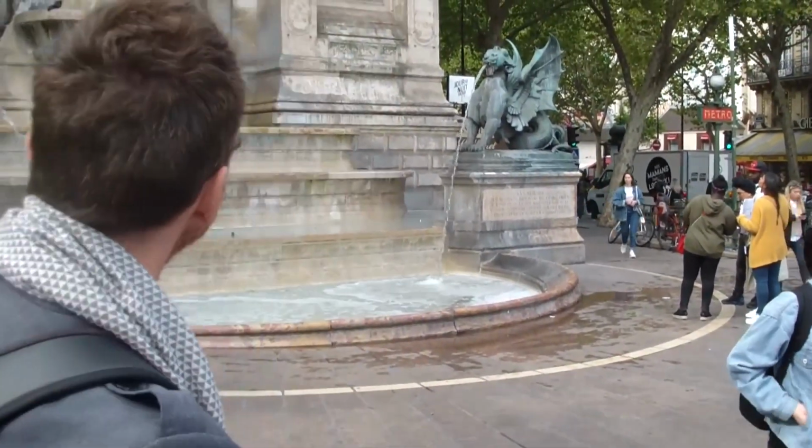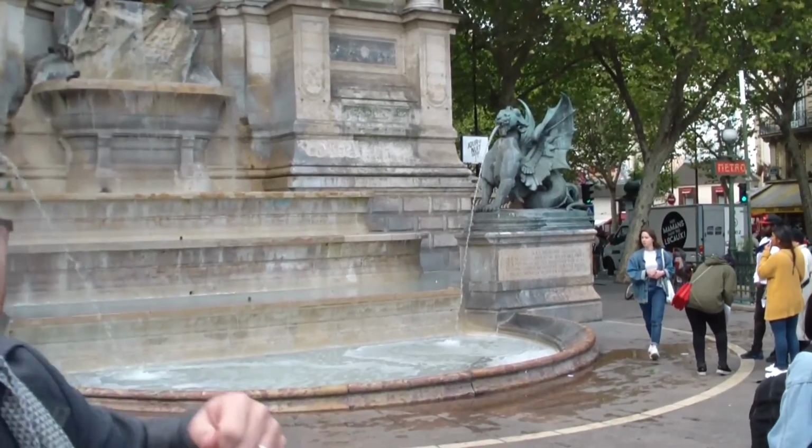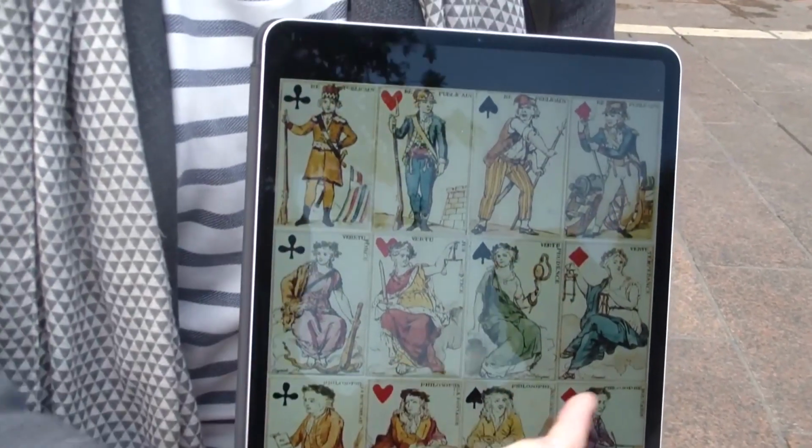Glorious sort of gargoyle-y type of creatures. Four ladies are the cardinal virtues that you see represented on the fountain.